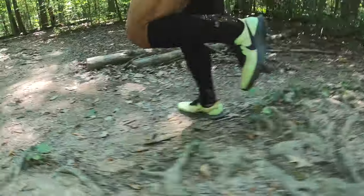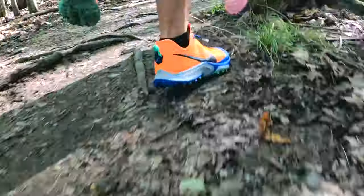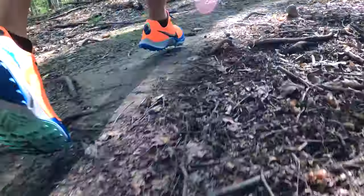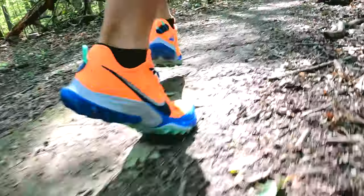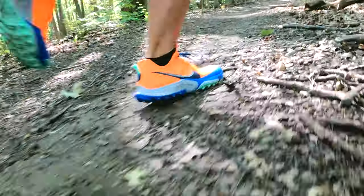You just have to be careful while running if you have any obstructions like tree roots or rocks, that you don't step on them, because you'll definitely feel that on the bottom of the shoe because it's not as rigid as the other trail shoes. But overall, it'll be a comfortable ride if you run in light terrain. You'll be able to go super fast in it.